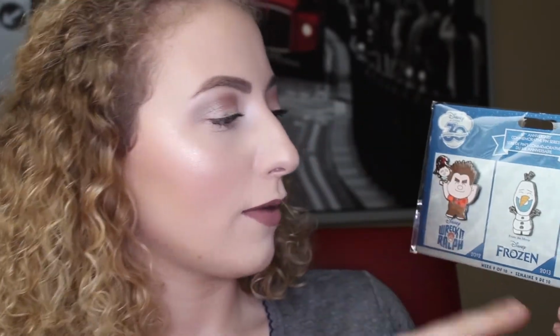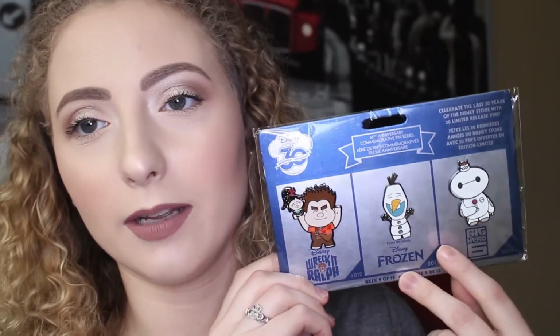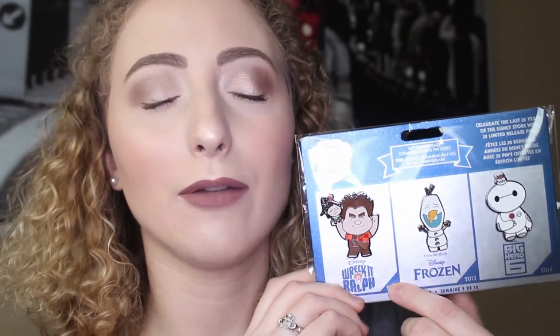And last thing I wanted to mention, which again is not a favorite, but I wanted to throw it into another video, is this set of pins here. So this is week 9 of 10 sets, and this is the last set that I'll be picking up. This one was crazy. So this is Wreck-It Ralph, Frozen, and Big Hero 6, and again, I wanted it mostly for Baymax, and then Olaf too. I haven't fully watched Wreck-It Ralph, so I can't really appreciate this one 100%, but I'll watch it one day, and I'll catch up. But yeah, I have these 3 here, and for this set, there were literally 20 names in the draw.